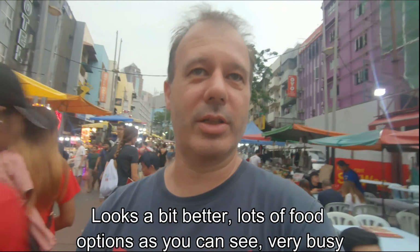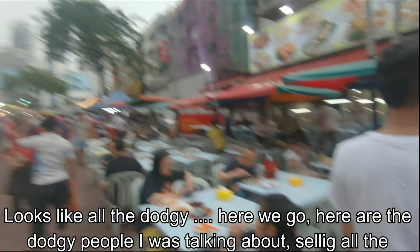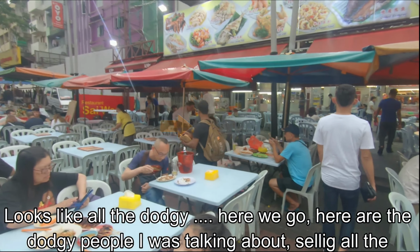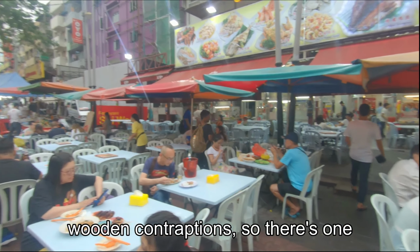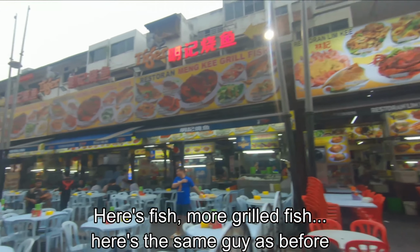Lots of food options, as you can see. Very busy. Looks like all the dodgy, here we go, there's the dodgy people I was talking about, selling all the contraptions, you know, the wooden stuff. So there's one. See, I didn't lie. They're everywhere. And specialties, this one is obviously fish.